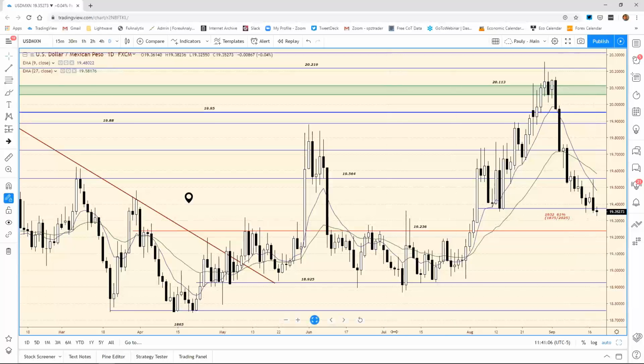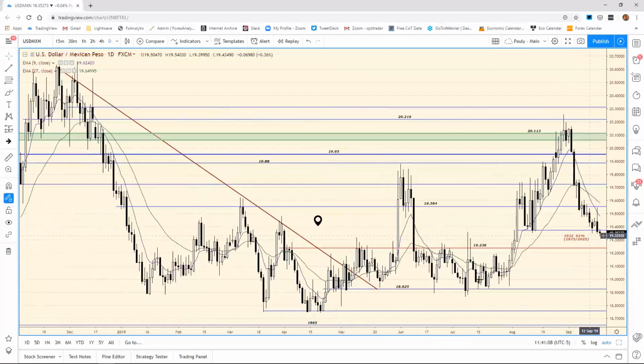But if you look here, 1932 is a 61%, and you can remember this 1923-6 was just absolutely huge here, where the market was really having a very difficult time trying to get beyond this area.